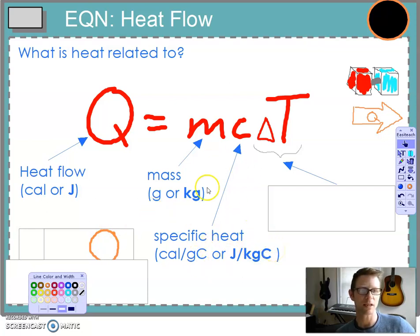That's specific heat. So you can see that the heat is related to the specific heat. For a certain mass and a certain temperature change, a high specific heat means a lot of heat. Makes sense. For a certain specific heat and a change in temperature, a lot of mass takes a lot of heat to change that temperature.